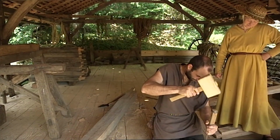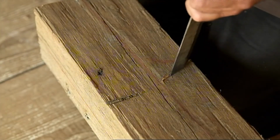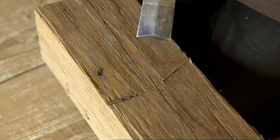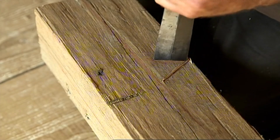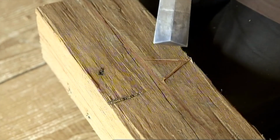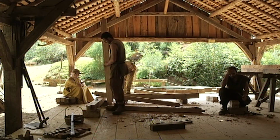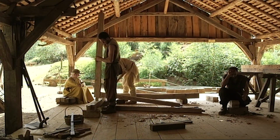They also chisel carpenter's marks into the wood. These are a code to identify the pieces of the frame, making it easier to reassemble on the castle walls. Each team would have had their own code. Finally, they assembled the completed frame.